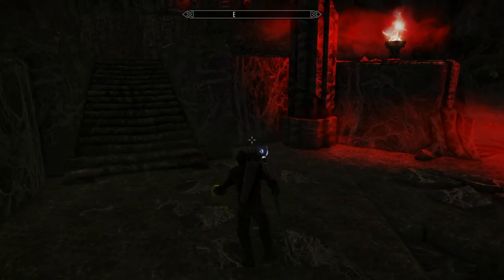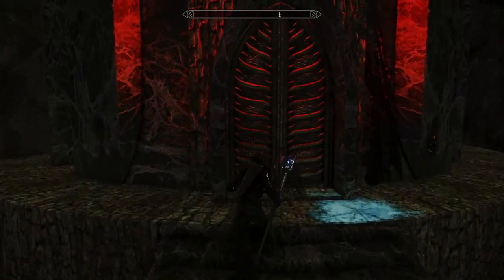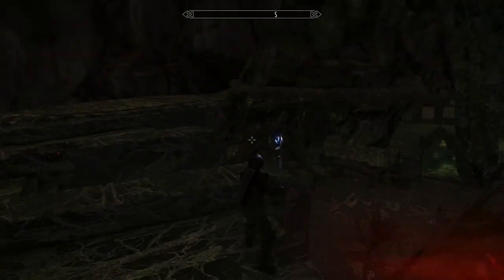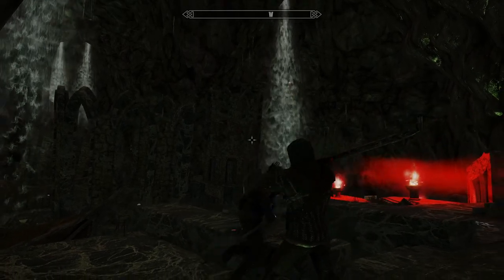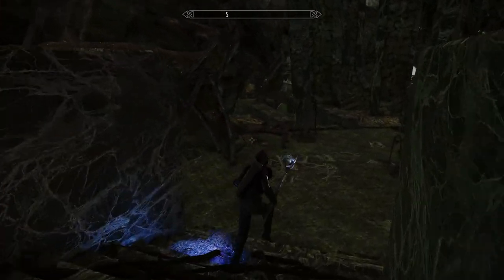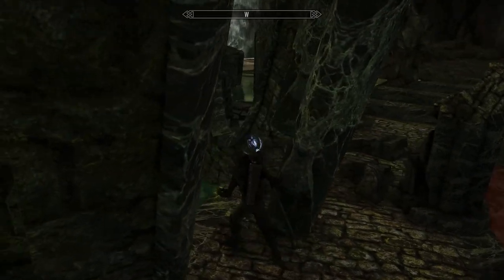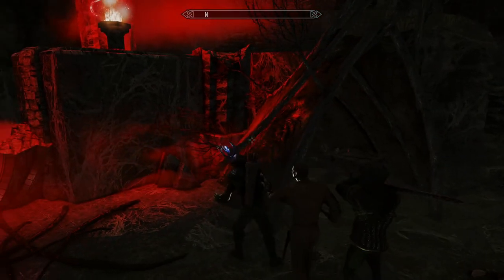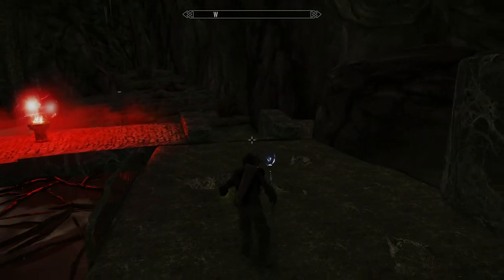What is it? Oh, you drew your sword. Thought something was there. Oh, this goes back the way we came in. Well, this might be it then. So faint, though.